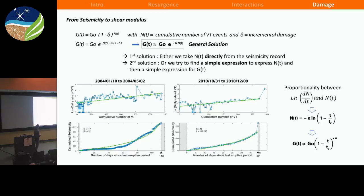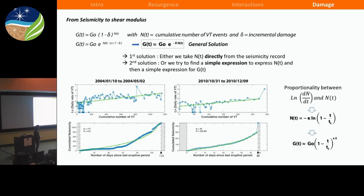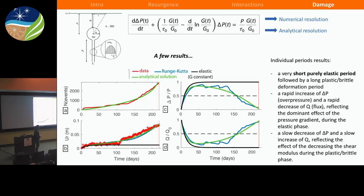we can try and find an expression for the cumulative seismicity. I'm not going to go through the details, but we have some very convenient properties of the seismicity, which give us a simple law for the cumulative number of VT events, and then we can find a simple expression for the time evolution of the shear modulus. The aim of all this is to be able to resolve a differential equation for the pressure inside this reservoir. When you get a simple expression, then you can resolve it analytically, which is easier than the numerical resolution, but both can be done.